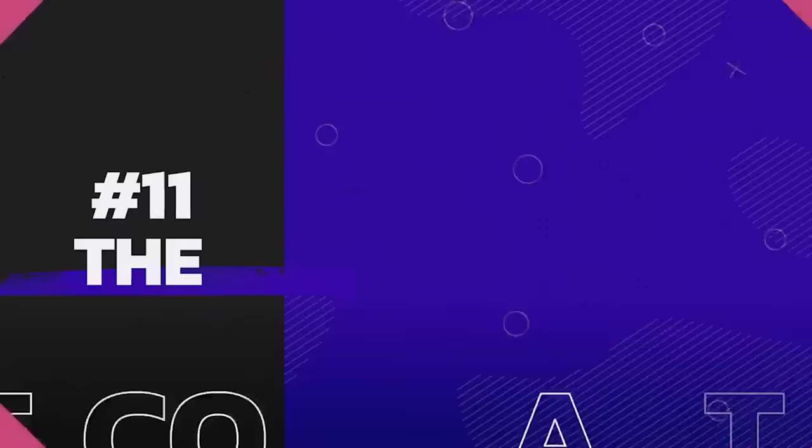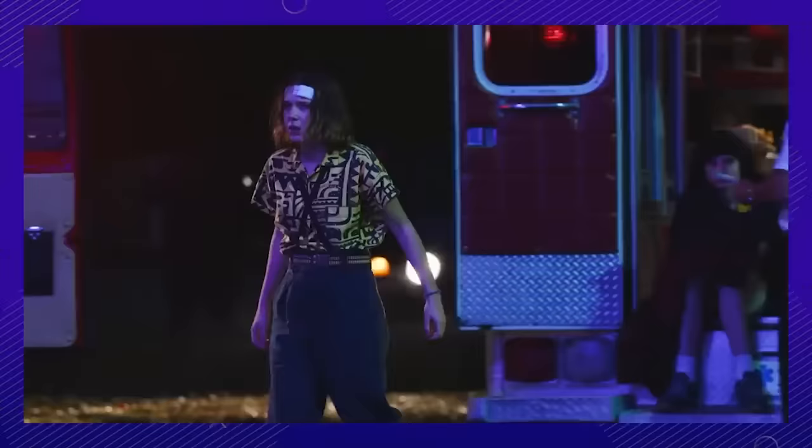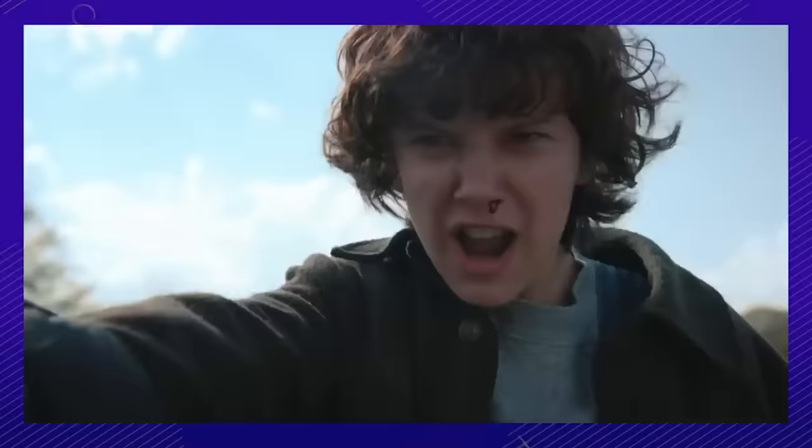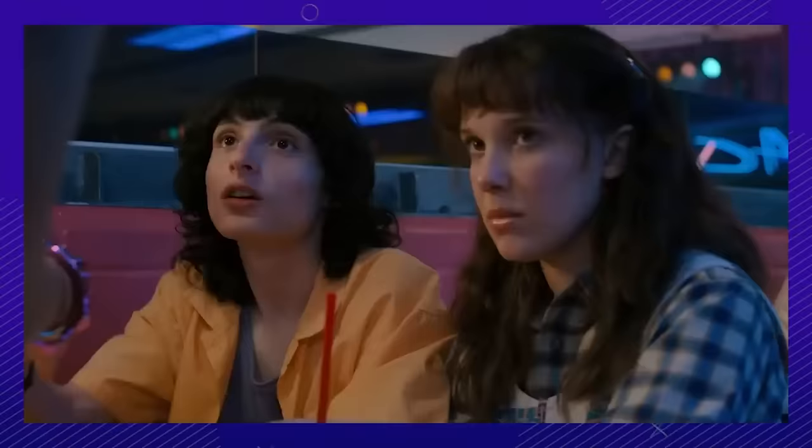Number 11. Can somebody get her a tea or something? Millie lost her voice like 4 times during the filming of Stranger Things because she had to scream so much. Then she lost her voice again when she returned to the booth for ADR. While this is all fine and well when you're young, you want to be careful doing this stuff long term or there could be serious repercussions.